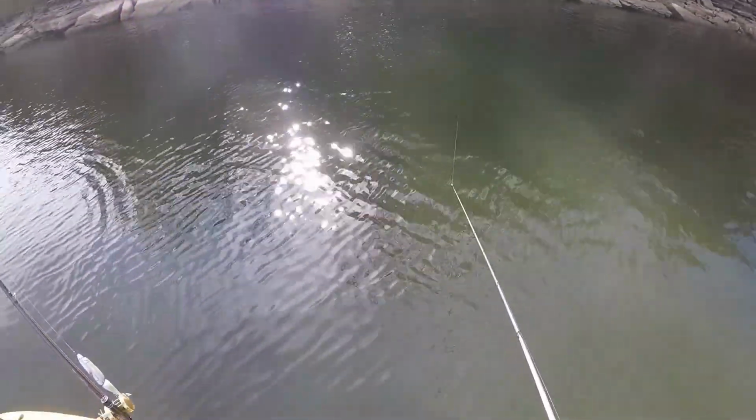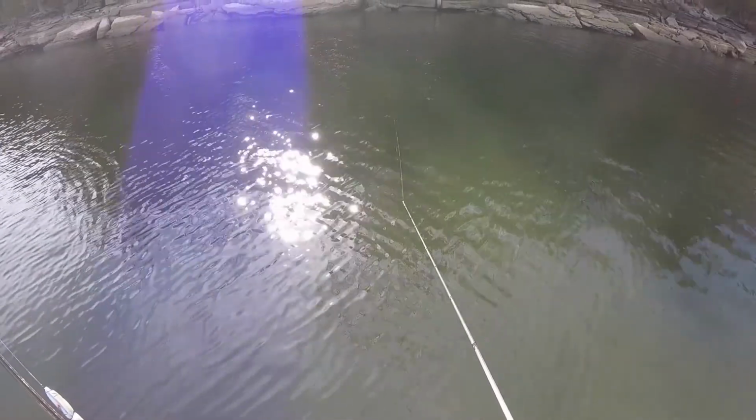Bluegill was about to get smoked. I wonder what's the matter with those gills. Maybe that's why they're on this.